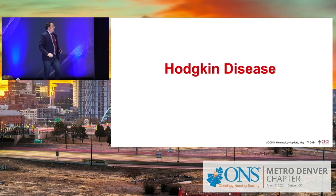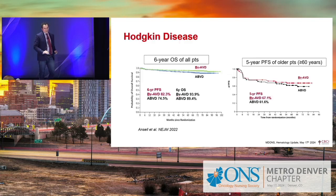Okay, let's move along. I am burning my minutes. So Hodgkin disease, that's what you want to know. In Hodgkin disease, there was this mega trial that said that you can do BV, brentuximab vedotin, AVD, versus ABVD, and there may be better outcome there.